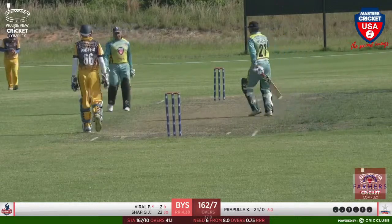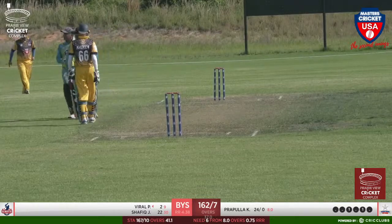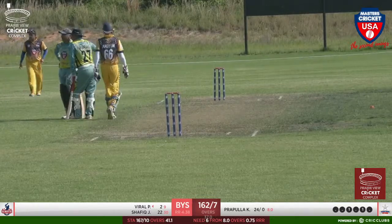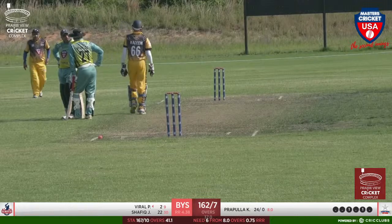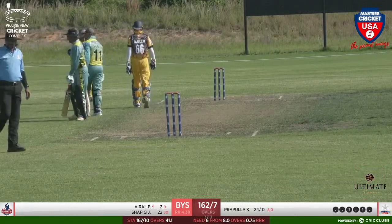End of the over. 162 for 7. 34 gone. 37 overs gone. How many needed? 6 to win.